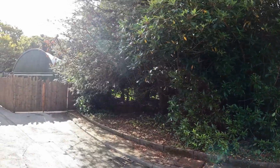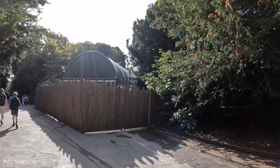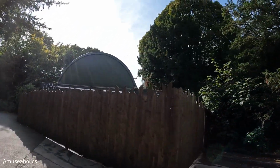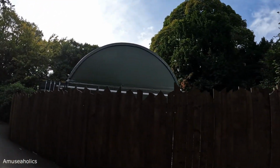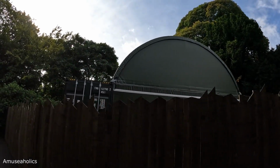So we're walking down the side path to the left of where we were just walking towards Rita, and we can see there's a new structure been erected here. Wonder if this is going to be part of the new Compound scare maze that we're seeing advertised. Certainly looks quite compoundy to me. Got this sort of domed roof and the shipping container on the side.